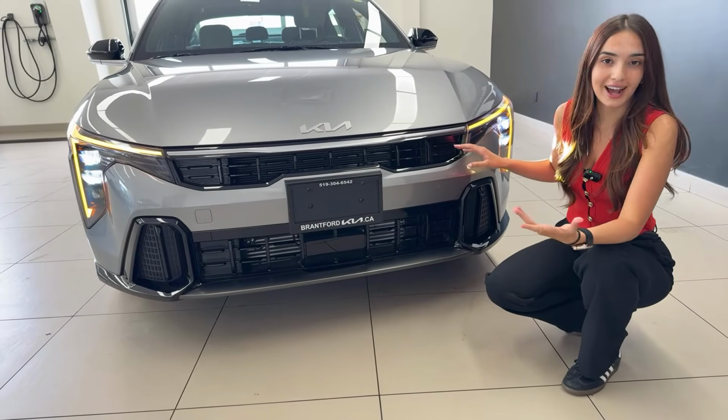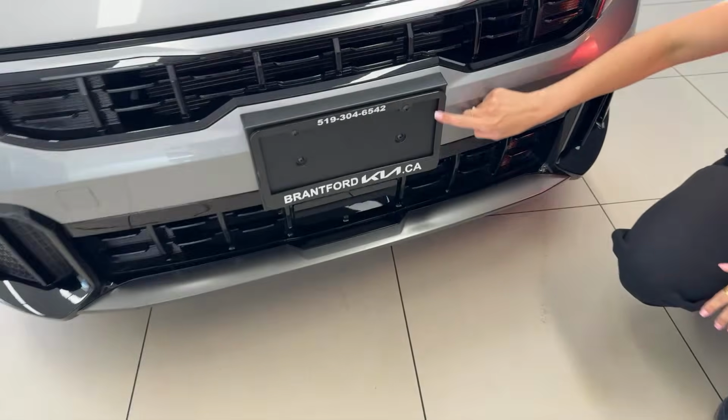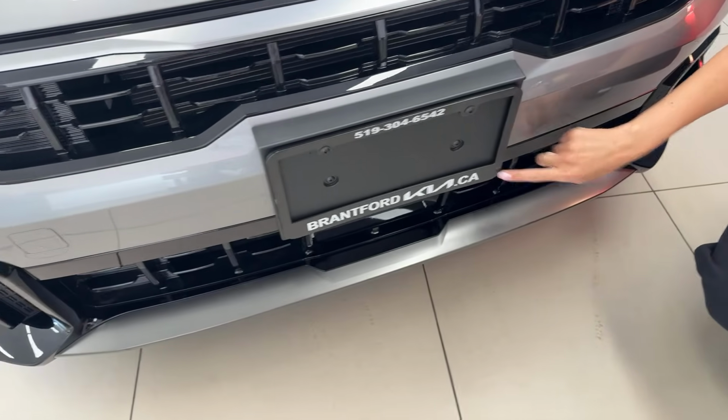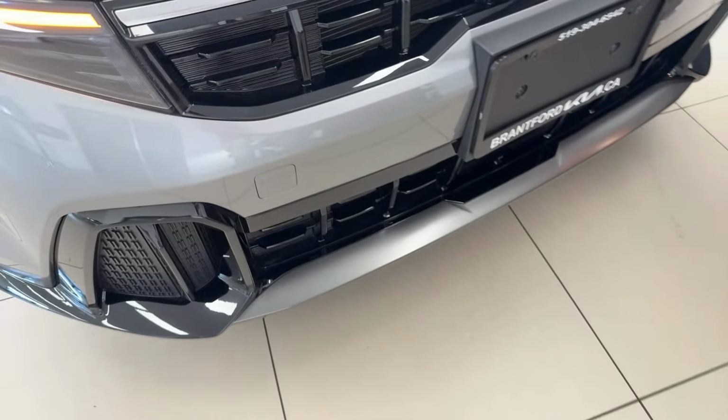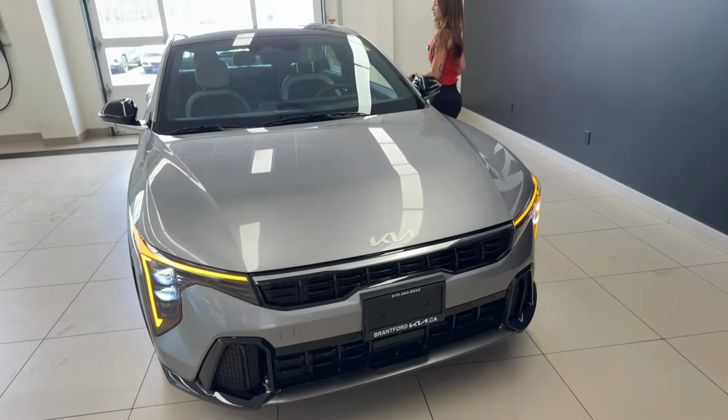A couple more style elements, more gloss black on the upper grille, and then the exclusive Brantford Kia plate frames. I'd like to start next with talking about what's under the hood. So, as the name suggests, there's the turbo in this model.